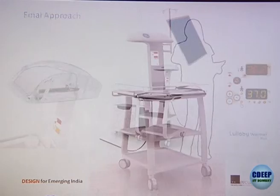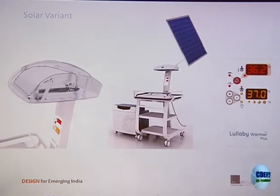Because it was so cost effective, we also looked at ways to make it work without a stabilizer. But we've also looked at a scenario where you have a solar powered inverter to make it work when there's no electricity. So that improves its reach to a larger extent. And it's very, very frugal on energy consumption. So it works. It's very easy to use, so you don't always need a trained doctor. So paramedics can use it.